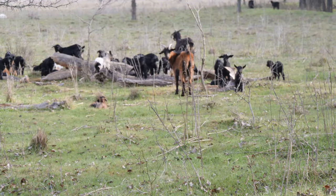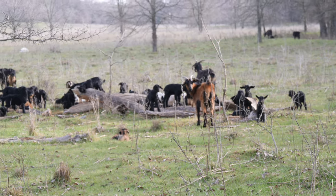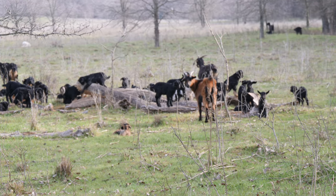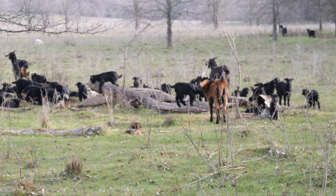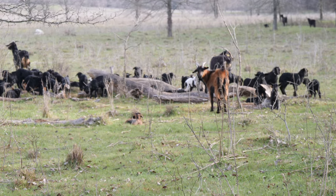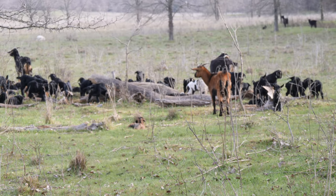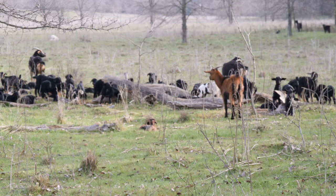So here's one of the nurseries. I can look down through here and see 10 or 15 nannies around here. This is what they do. So what we have to do is slowly monitor these areas and make sure all the nannies come in here and get their babies. I'll check this every day, at least twice a day, and just make sure there's nothing in trouble.